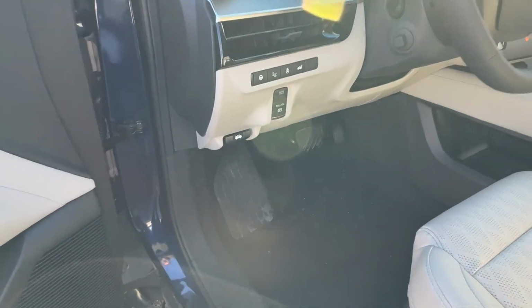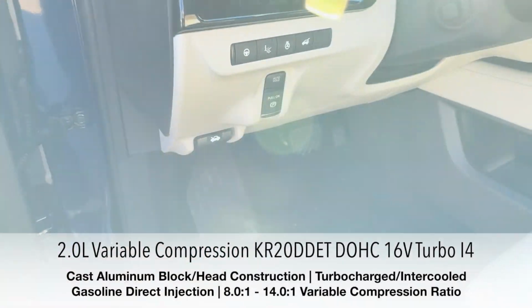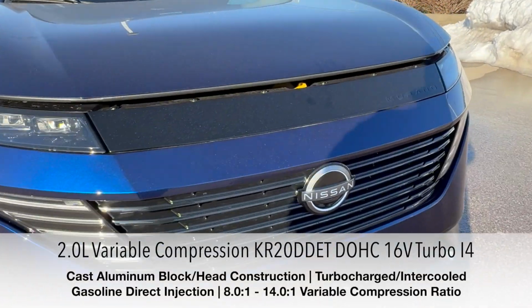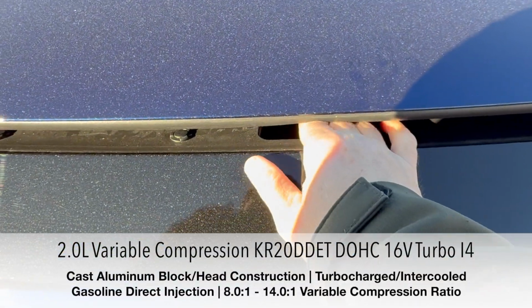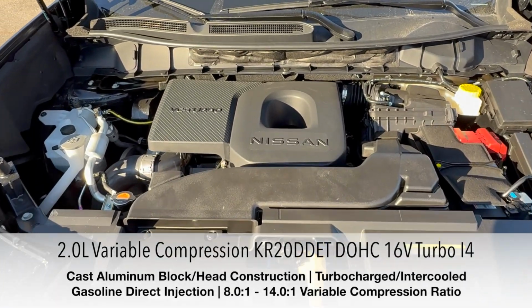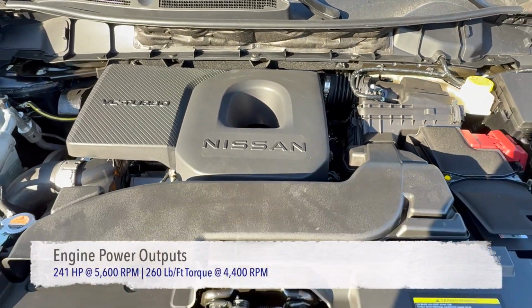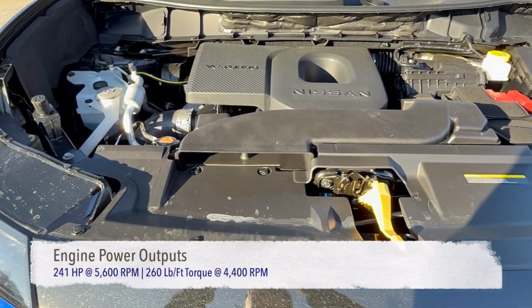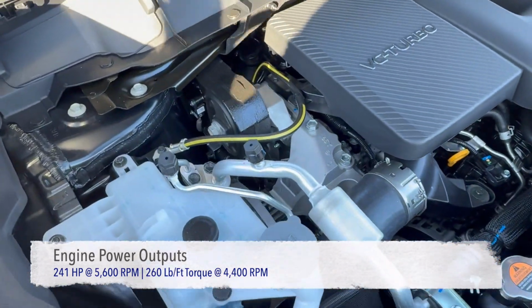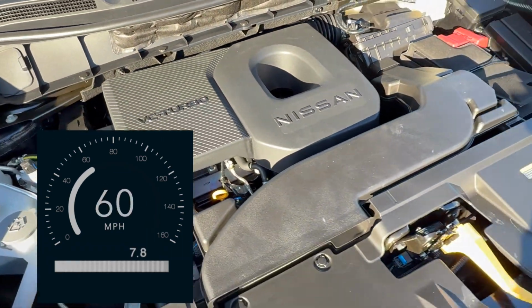And power comes from Nissan's unique 2-liter variable compression turbocharged and intercooled KR20 DDET dual overhead cam 16-valve inline 4-cylinder engine. This engine is of aluminum block and head construction with gasoline direct injection and a variable 8.0:1 to 14.0:1 compression ratio. This engine creates 241 horsepower at 5,600 RPM and 260 pound-feet of torque at 4,400 RPM. 0 to 60 miles per hour is estimated to come in around 7.8 seconds.